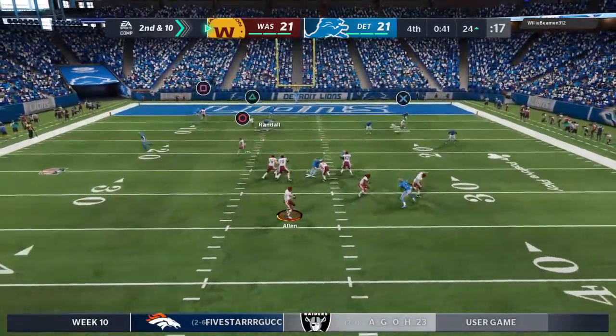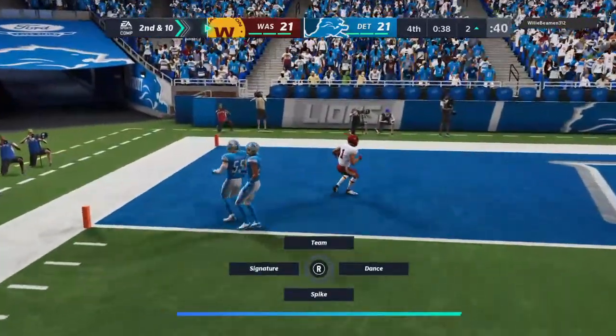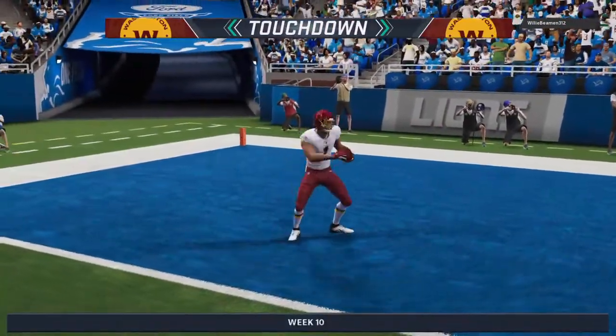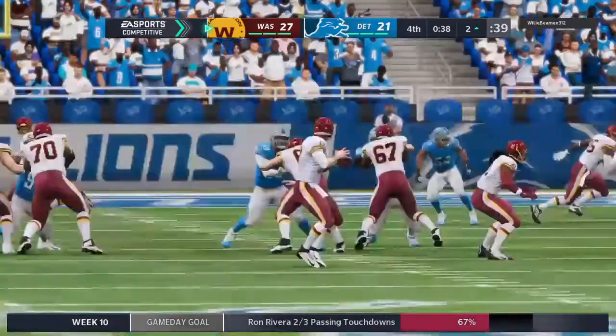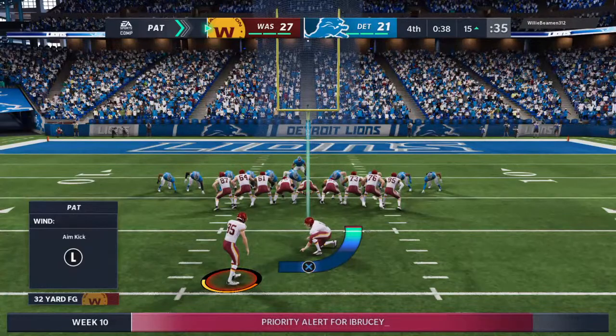Allen to throw. This throw caught right around the 6. And he takes it in. Touchdown, Washington. Touchdown. DJ Moore in the final minute. And Washington has taken the lead.